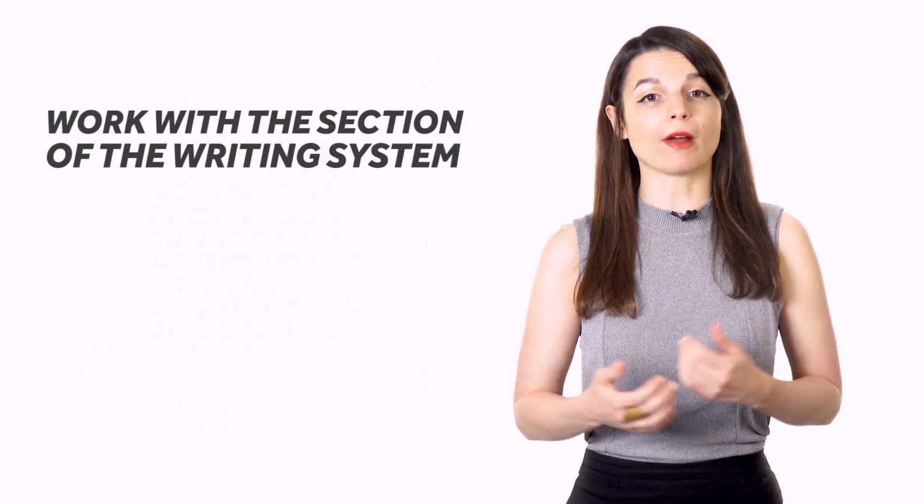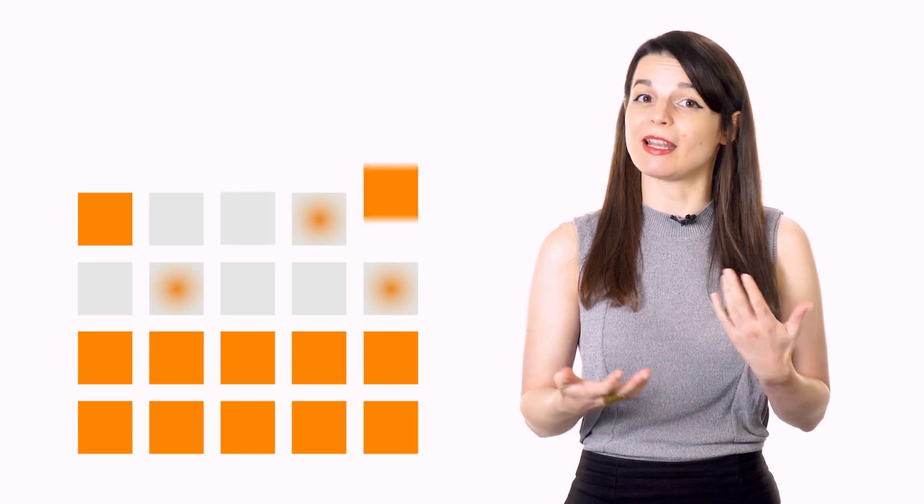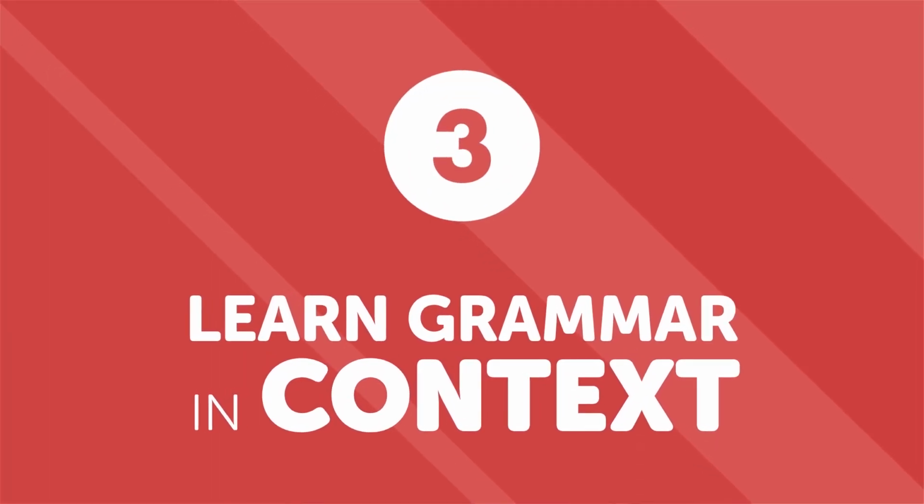Work with a section of the writing system until you become fairly comfortable with it. The point of going slowly and doing one piece at a time is to ensure that you have a firm foundation. If you rush through this stage, you might miss essential details, and this may negatively affect your learning in the future. Number 3. Learn grammar in context.